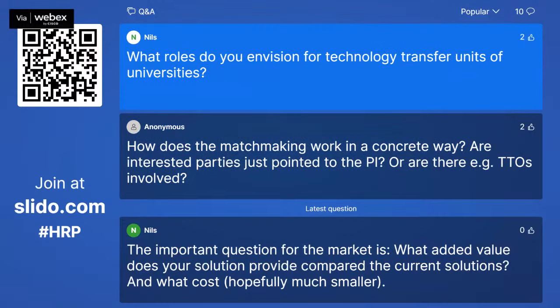What roles do you envision for technology transfer units of universities? This is a tricky question for me. Our wish is that the technology transfer units of universities are aware of all the innovations potentially coming out of their universities, and that they are the ones who chase the researchers, convince them, offer them the assistance they need, and even put them in touch with us and raise awareness of the Horizon Results Platform. This is what we feel, but I don't know whether Davide wants to touch on this, because Davide, you are very involved and very knowledgeable in this area.